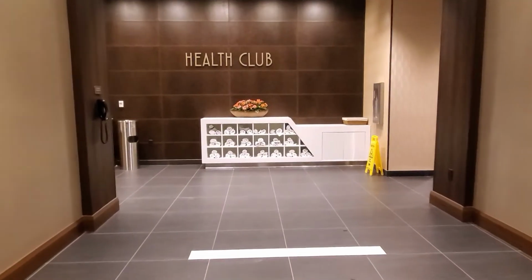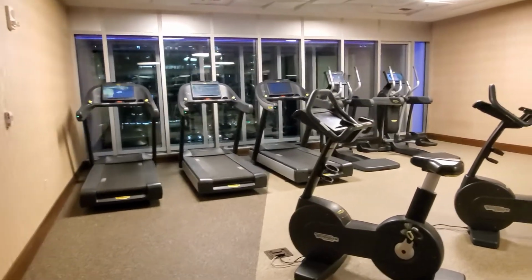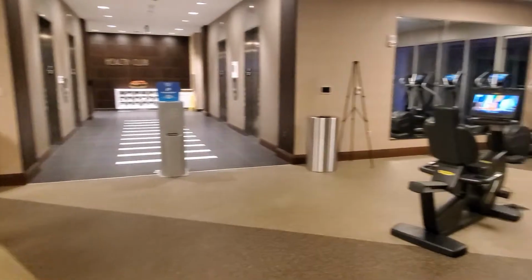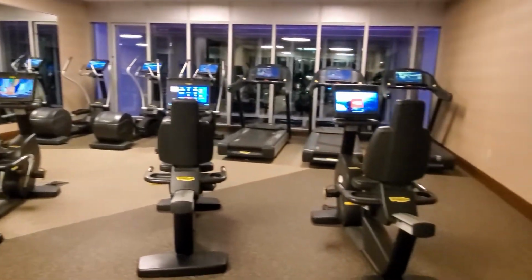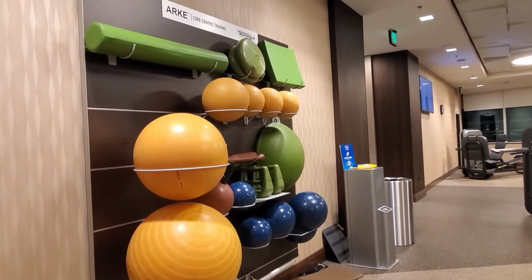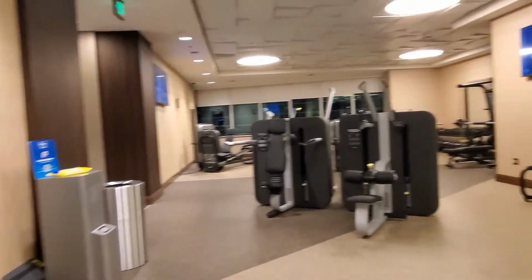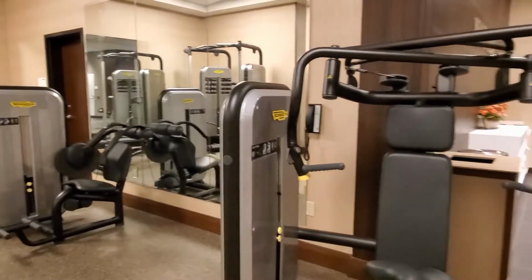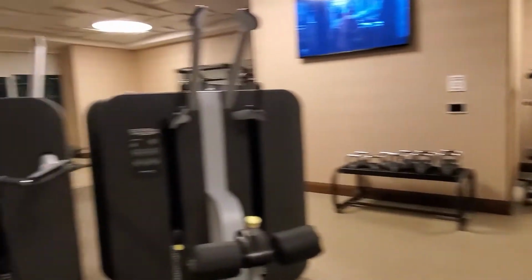This is the gym and spa and health club area. And the gym is huge. It has a ton of ellipticals, treadmills, bikes, recumbent bikes, just everything you need for cardio. Then also for strength training, there's balls, foam rollers, kettlebells, there's free weights, there's weight machines. It's just a huge and well-equipped gym.